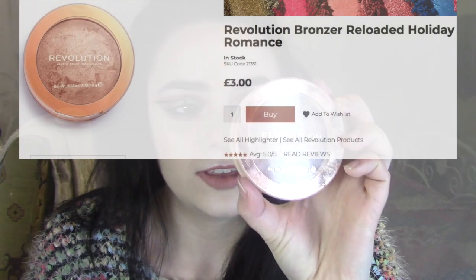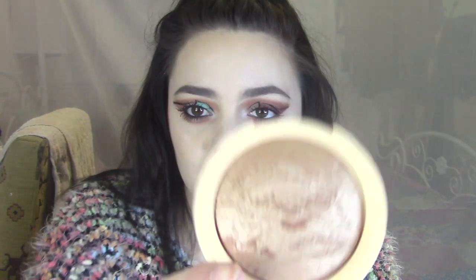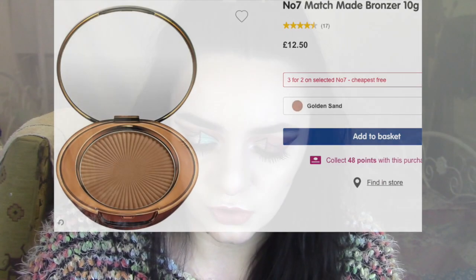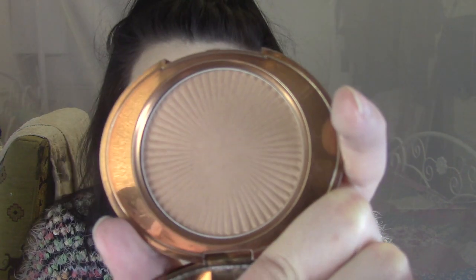Okay, so I move on to bronzers now, and yay, I can finally say some positive things. Actually, like all three of the bronzers that I've tried, I picked up a highlighter, not a bronzer. What am I doing? So I've got the Revolution Bronzer Reloaded Holiday Romance, which is a nice baked bronzer, like this. I've got the Number 7 bronzer in Golden Sand, which looks like this.